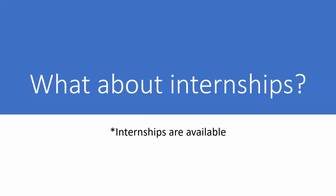Are there opportunities for GRC analyst internships? There are some internships available for this role. It really depends on the company. However, most people I know are hired directly into a full-time position as a GRC analyst instead of an internship. Now, if you do find internships, they can either be paid or unpaid, and many college students can earn credits for working internships, and usually those ones are going to be unpaid.